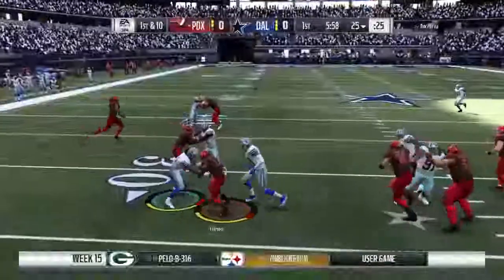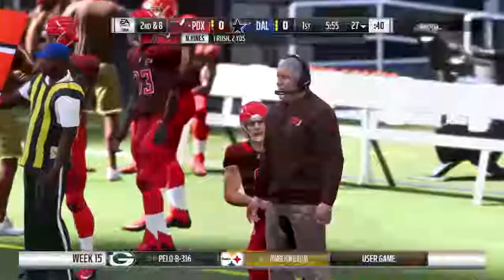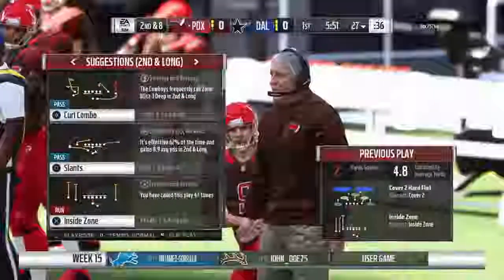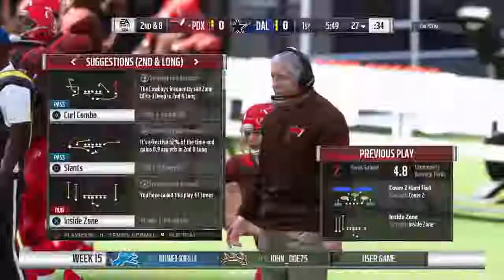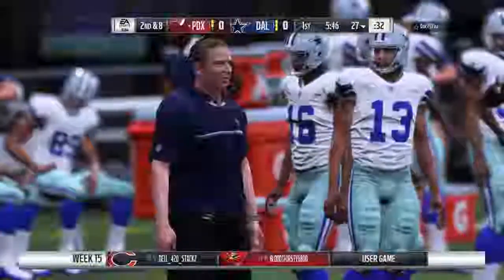Nyheim Hines, his first carry. And he'll fight forward to the yard line. Give him a couple on the carry there, 2nd and 8. Well, we saw him there trying to get it to the outside, trying to get to the perimeter, but not a whole lot of room there.